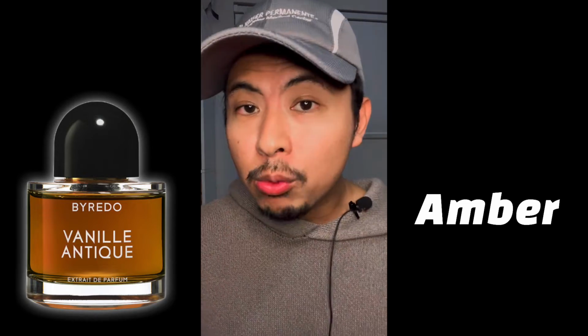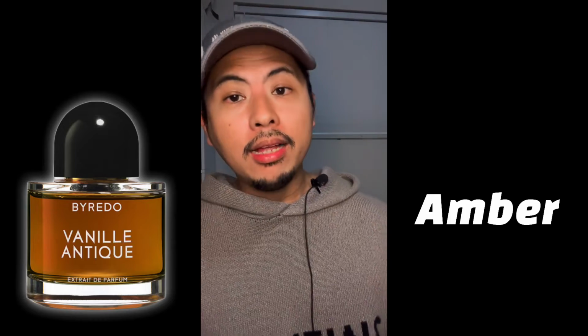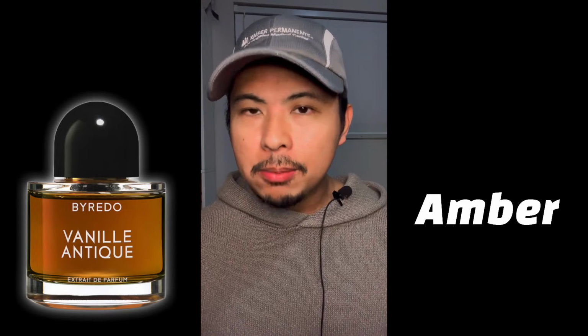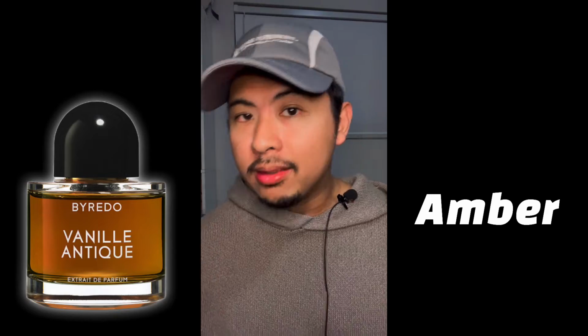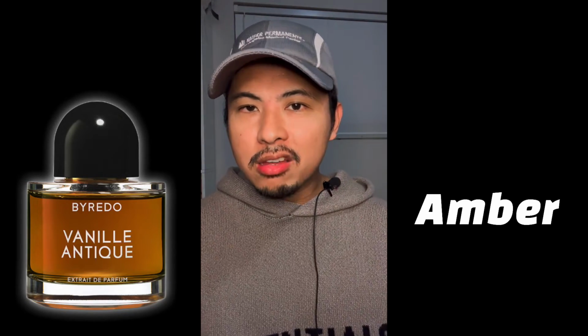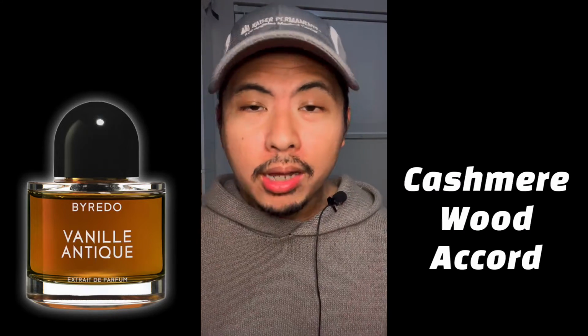And the interesting thing right here, guys, is because the amber is a sweet note and the freesia plum combination is also a sweet note, you are going to get basically a seamless transition into the amber. You might not even detect the change, but all you'll smell is this sweetness pretty much transition into that honeyed amber. Now, 2 hours in, you are also going to get the cashmere wood accord.